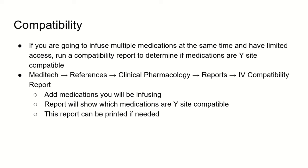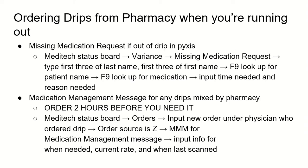Missing medication request if you're out of a drip that's stored in the Pyxis. So Propofol, say we're running out of Propofol, there's no more Propofol in the Pyxis, you can do a missing medication request. You would go to the Meditech status board, variants, missing medication request, the first three of the last name of the patient followed by the first three of the first name of the patient.